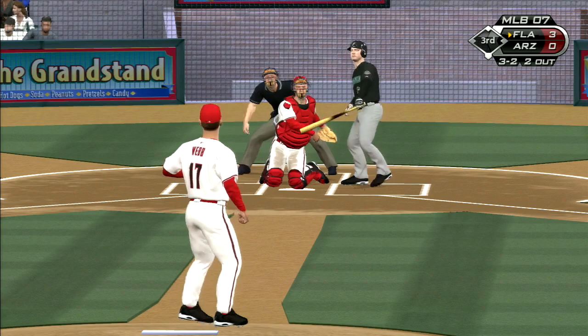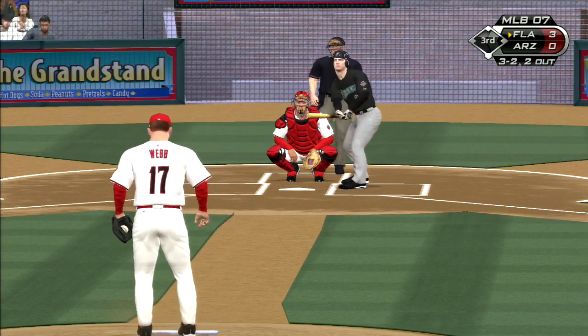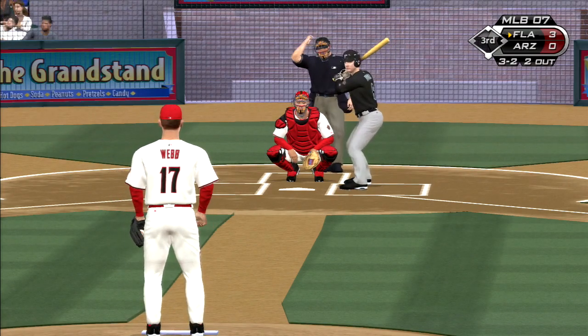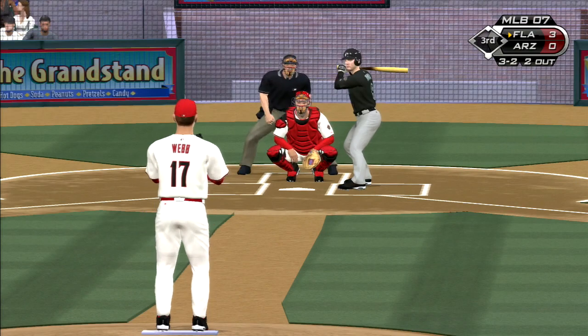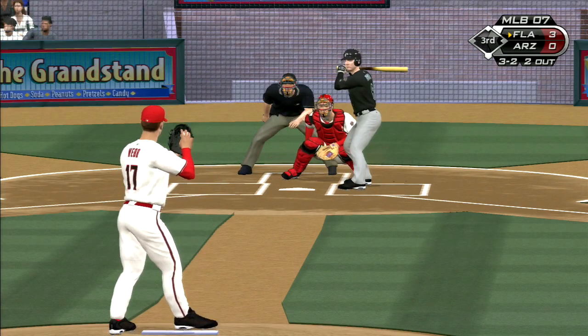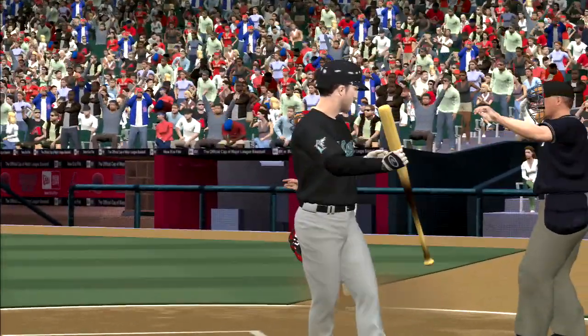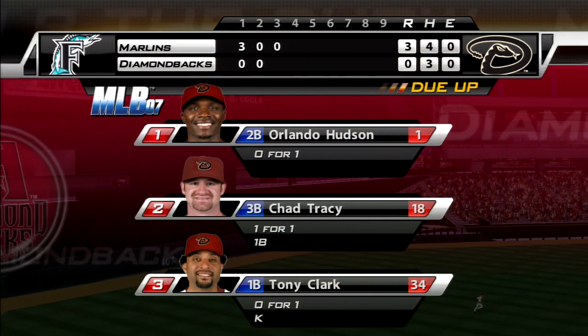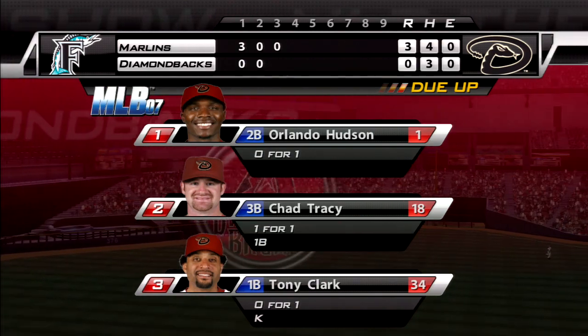Gets him to swing and miss there. 3-2. This one runs in on him as he can't get his arms extended. A great pitch there, and the inning is over. So they go quietly here in this half inning.